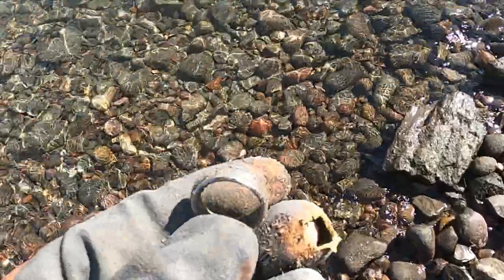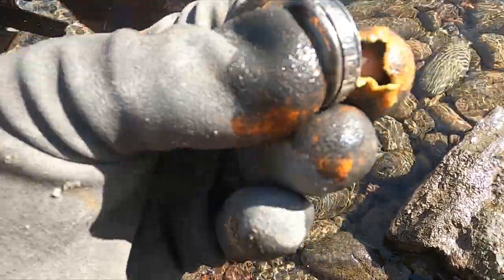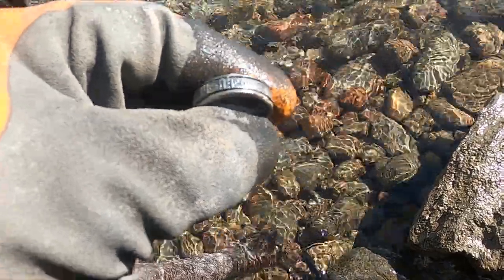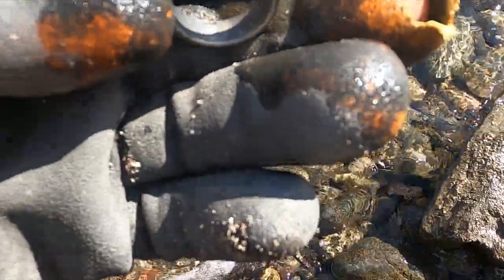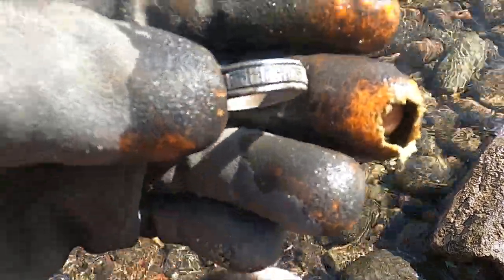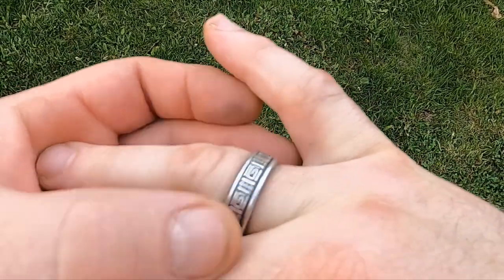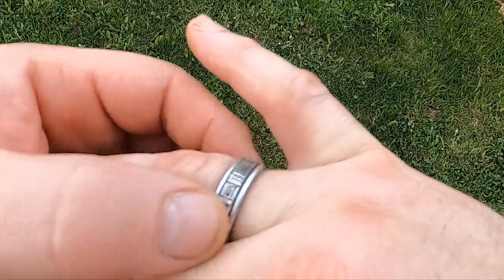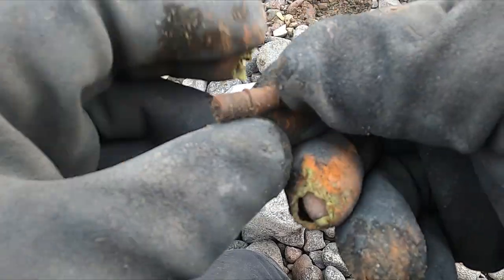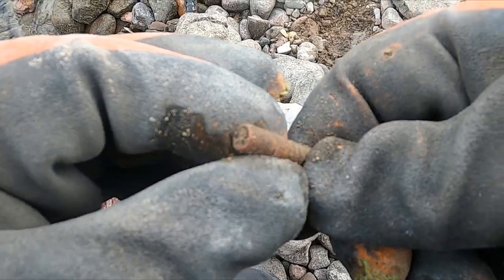That's a big silver ring. That's got to be silver. Look at that cool design on that. Oh, I see a mark. 925, baby. Sweet, sweet silver. So I got this ring all cleaned up. Didn't even realize it started spinning. It's a spinner ring. Awesome. Well, I think I just might have found some paraphernalia. Not sure though.